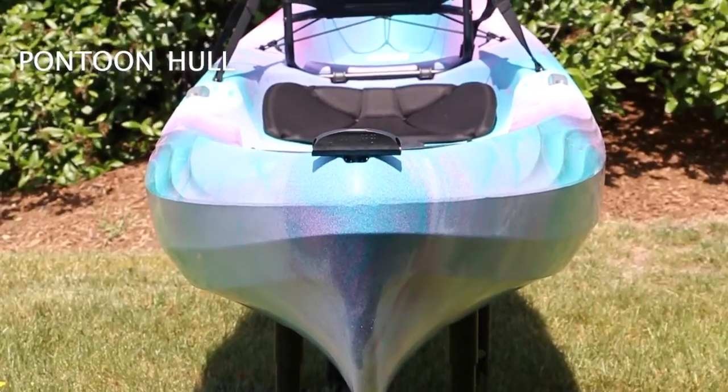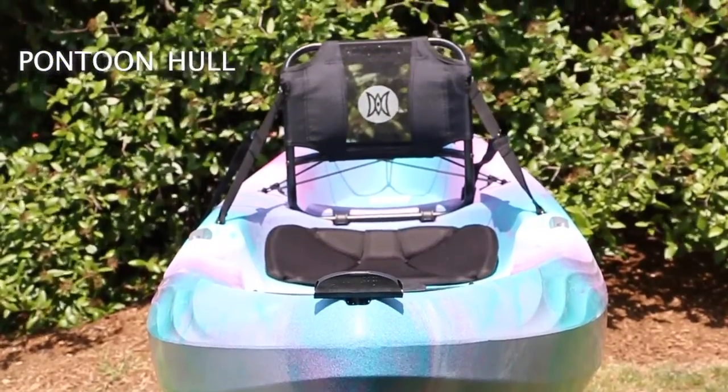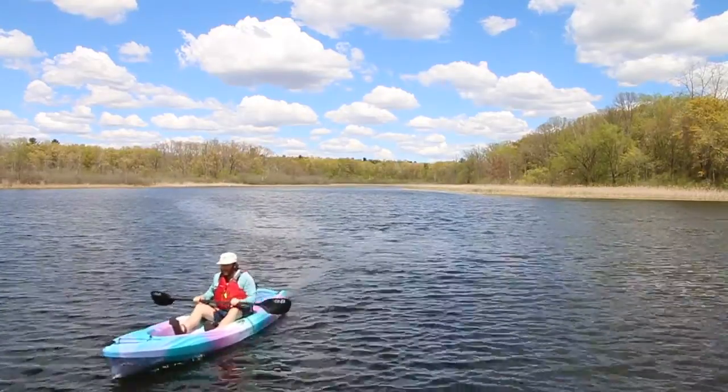The pontoon shape is kind of a mix between your flat hull and your rounded hull. It's got the stability of a flat hull, so that's why you'll often find it on fishing boats and your more recreational boats, but it also has a bit of that rounded shape that allows that boat to maneuver quickly in the water and turn a little bit easier. So now that we've covered hull shape, let's move on to stability.